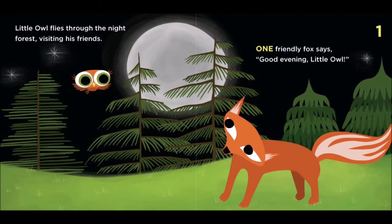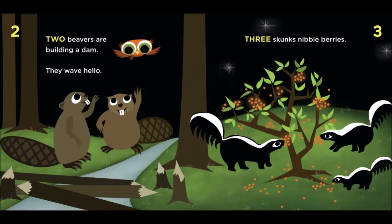Little Owl flies through the night forest, visiting his friends. One friendly fox says, "Good evening, little owl." What comes after one? That's right, two comes after one. There are 1, 2 beavers that are building a dam. They wave hello. Can you wave hello? And 3 skunks nibble berries. Nibble, nibble, nibble.